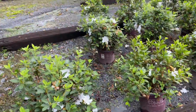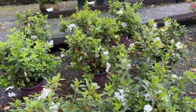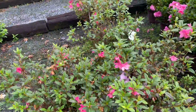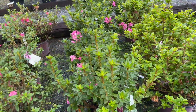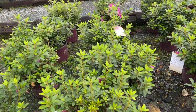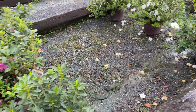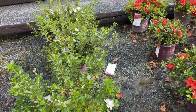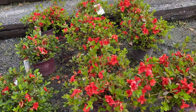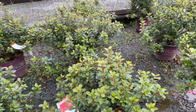Here are some azaleas. This is the one that I have, and the one that I have is blooming in my yard right now. So at least now I can see what it looks like mature. Here's Jewel. And at least I get to see all of the different colors too. This is sangria. Here's another white one, Starlight. Oh, look at this one. This is amber. Here is Princess. No blooms.